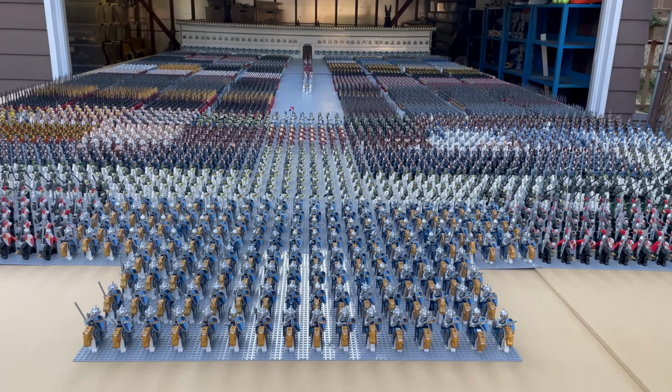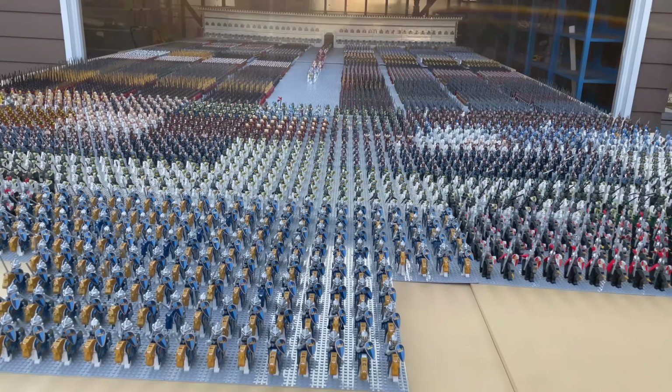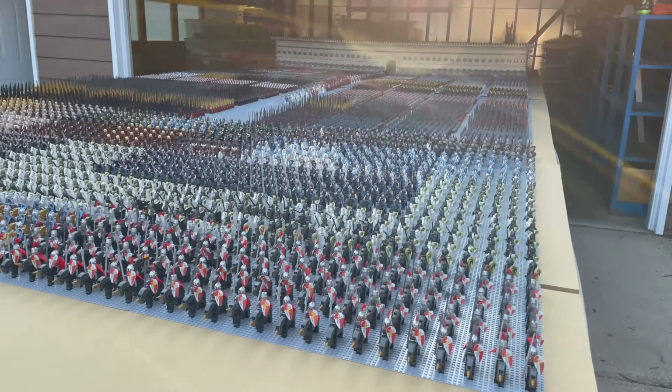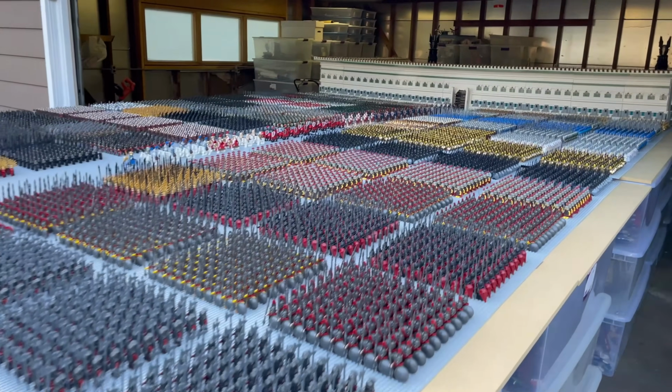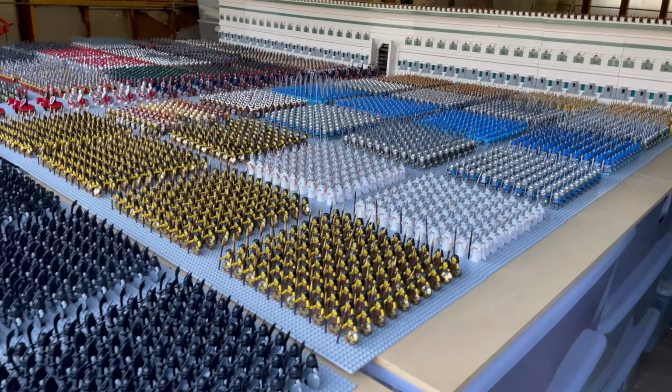This is just this theme. Obviously, he has a lot more minifigs, but this is around 16,000 to 17,000 minifigs inside the castle and outside, which is absolutely crazy to think about. And this is just in this theme. I'm going to stress that. This doesn't include Star Wars, the city, the Creator, the Ninjago, all that kind of stuff.